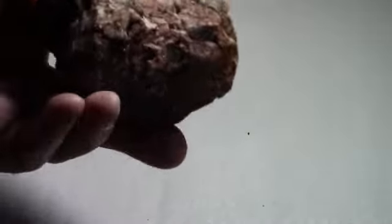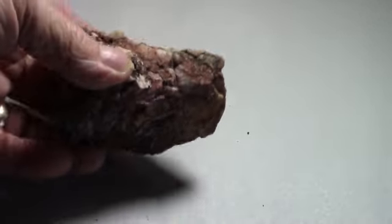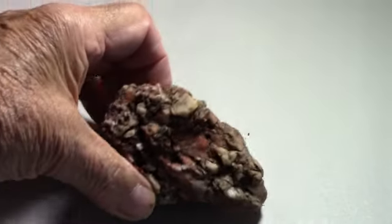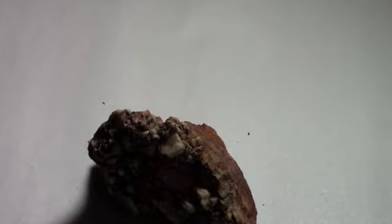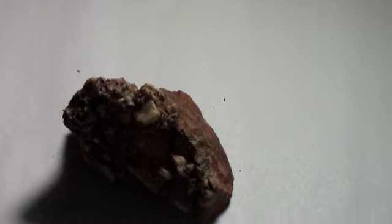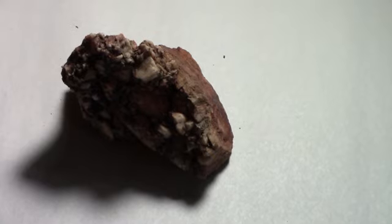Next is some more red rock, but it's impregnated with quartz on basically all sides. However, it's not magnetic at all. But I would use that as an indicator just because of its color, that I know there's iron there and there's heavies there. And especially if you find more than one of these, it's a really good area to at least test to see if you have gold there.